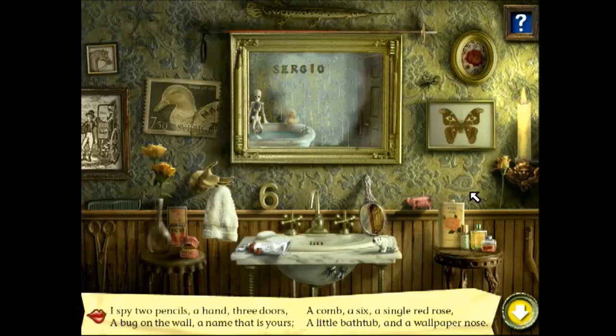One pencil. Two pencils. A hand. One door. Two doors. Three doors. A comb. 6. A single red rose. A bug on the wall. A name that is yours. A little bathtub. A wallpaper nose.